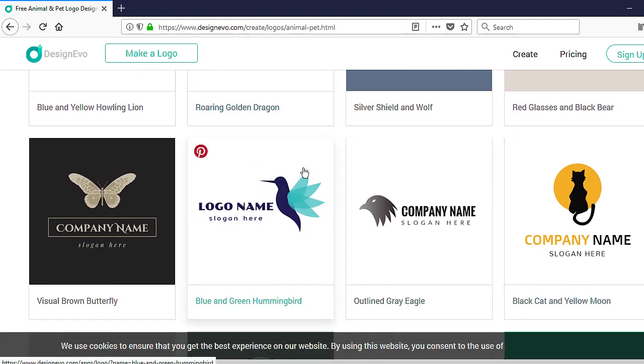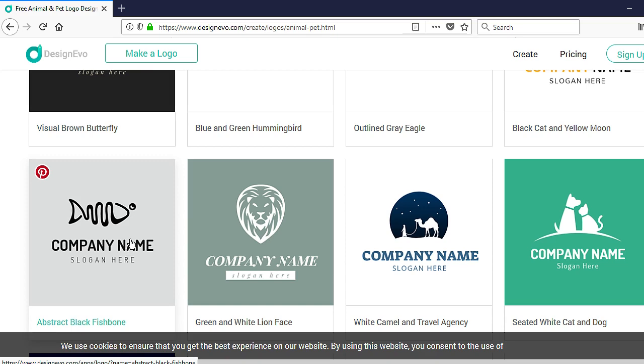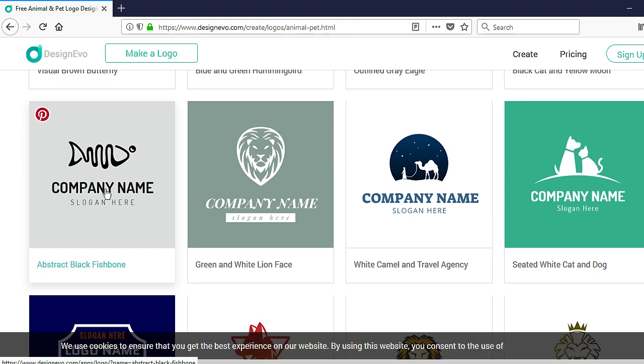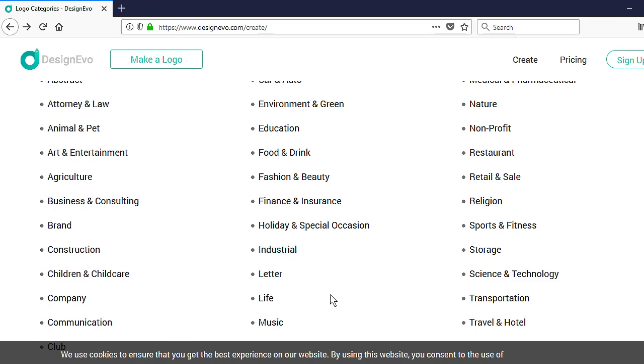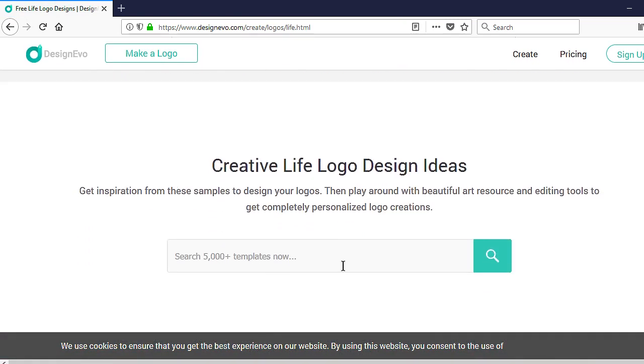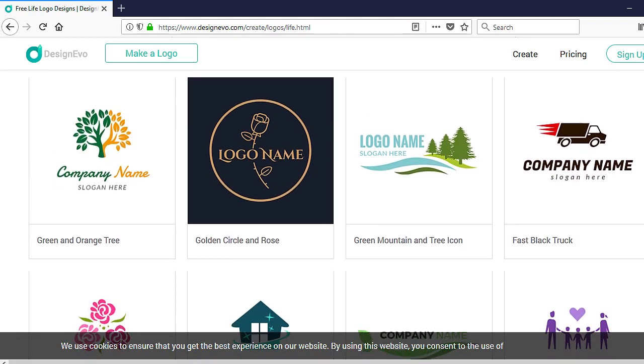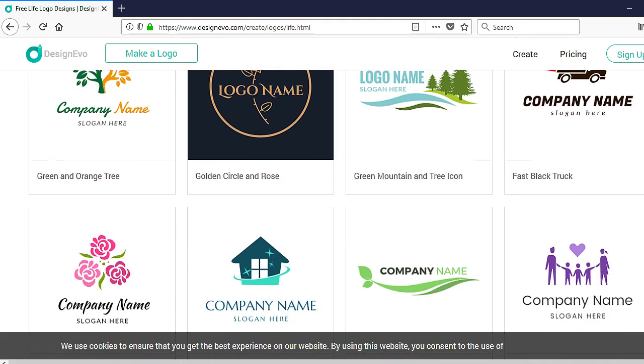This one looks not too bad as well. And a hummingbird. This one looks good for art. I think I've seen this logo somewhere, or something quite similar, so I'm not sure whether that company got the logo from DesignEvo or maybe the icon is available somewhere else. I'm going to back up a bit and look for, say, something in life maybe. Some of these categories I'm seeing for the first time. I've checked out some categories before, but as I'm making this video, I haven't checked out this category. This one looks quite good if you are a holiday home or holiday resort.